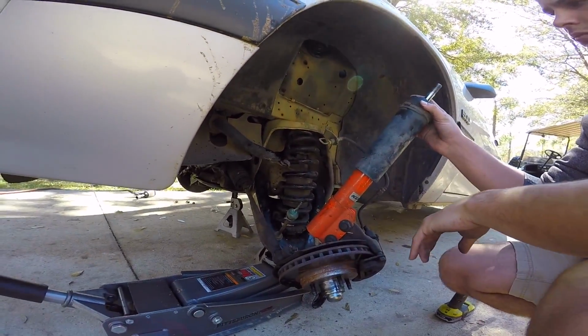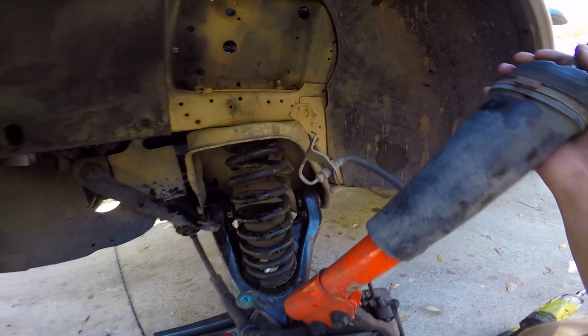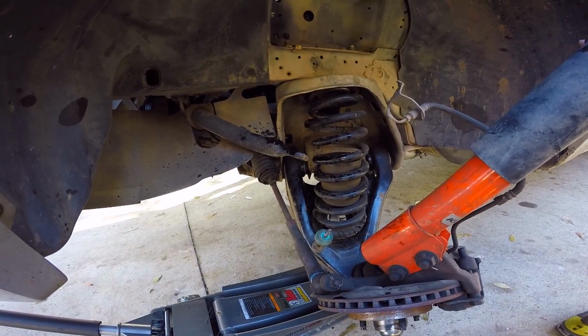Guys, just like that. So that's how this works. You have enough room right here for your brake lines. So this is the way I do it. You can do it any way you like, but I've always done it this way with no problems.